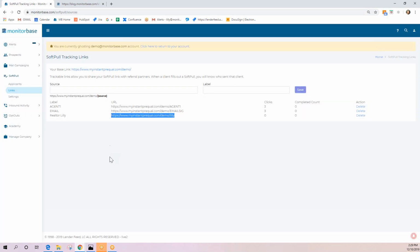Now I can give this link to my realtor partner Lilly and say, hey, anytime that you're talking with somebody and they're not sure about where they stand with their credit, have them fill out a SoftPull. It's going to be of no charge to you. I'm happy to pay for that. And then you can get a good idea of where they're at. So this will help your realtor partners get a good idea about where their clients are at as well, and maybe help save them some time.